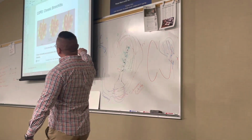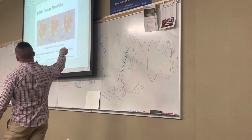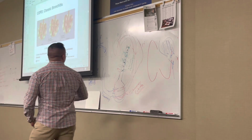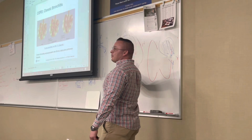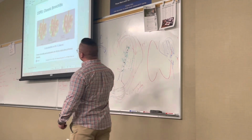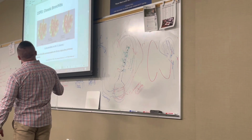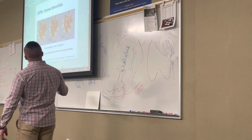So here's your example. With chronic bronchitis, the issue is not the inflammation itself. The inflammation is a byproduct of your little mucous membrane just pumping, but it's the actual mucus itself. That's your emphysema, so that shows that your walls broke down.